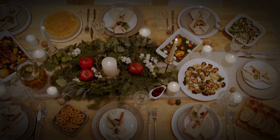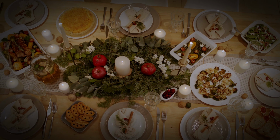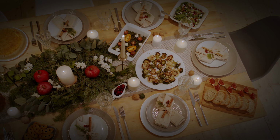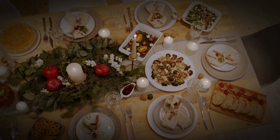Leftovers can be stored in an airtight container in the refrigerator for up to 4 days. Reheat the stew gently on the stovetop, adding a splash of broth if needed to loosen the consistency.